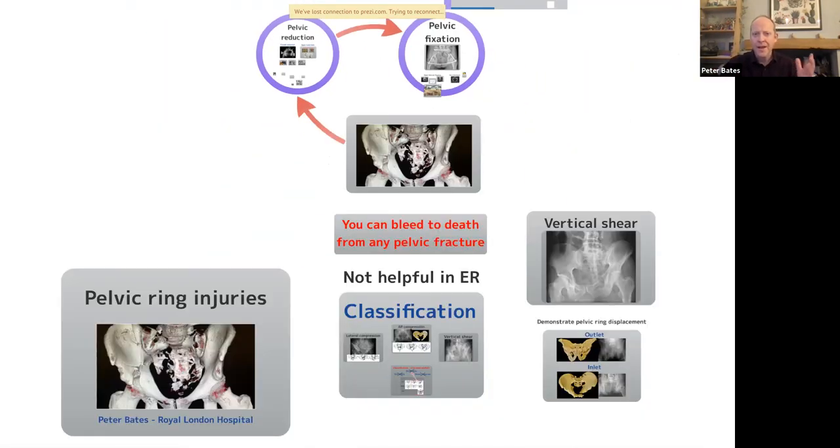Okay, so that's pelvic reduction and pelvic fixation. I just wanted to throw that in there because we often talk about resuscitation after pelvic fracture, and that occupies a lot of bandwidth. That is the same talk I gave to the orthopedic group about 2 or 3 weeks ago, so I didn't want to repeat it. I'm talking about pelvic fixation here.